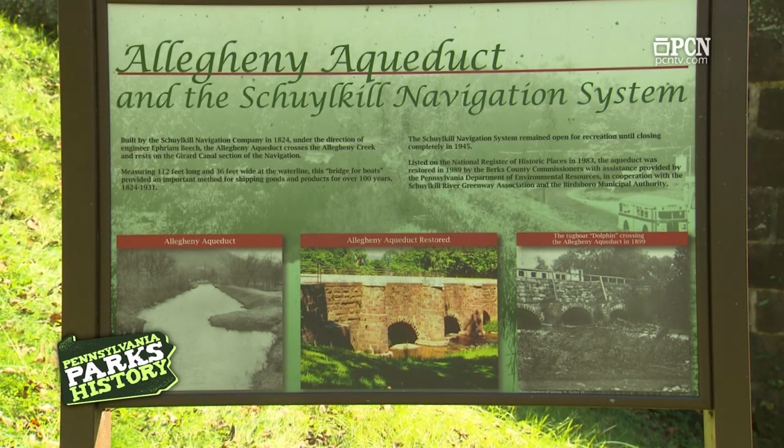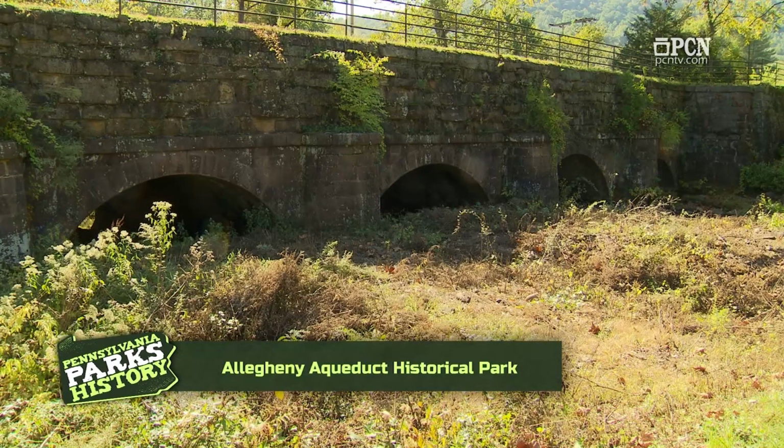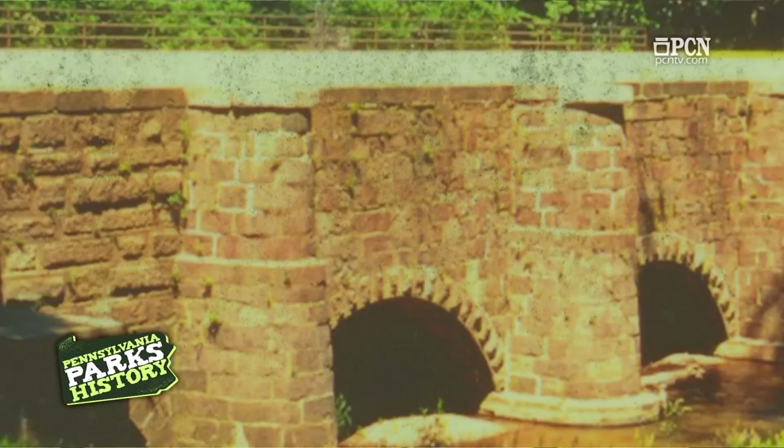And then our middle picture here gives you a great view of the aqueduct following its first restoration around 1990. What happened here in the early 1980s, there was a bit of a grassroots effort to commemorate and memorialize the aqueduct that was still standing. Eventually the county of Berks would acquire the property, and with some state funding, this was restored back around 1990. It was then added to the National Register of Historic Places at that time as well.